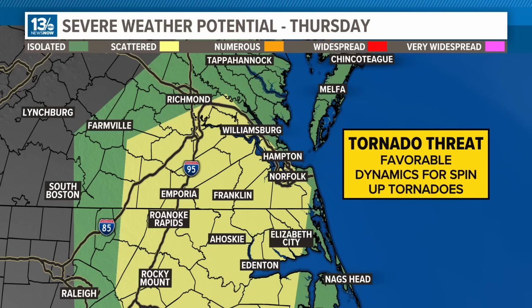So in that yellow zone, that yellow area, that is the highest potential for severe weather tomorrow. This is from extreme western Virginia Beach all the way out to the I-95 corridor, cutting into parts of the peninsula and then going straight south. So Elizabeth City, Ahoskie, Eatonton, you are in that level 2 out of 5 risk for severe weather, particularly in this situation, that tornado threat.